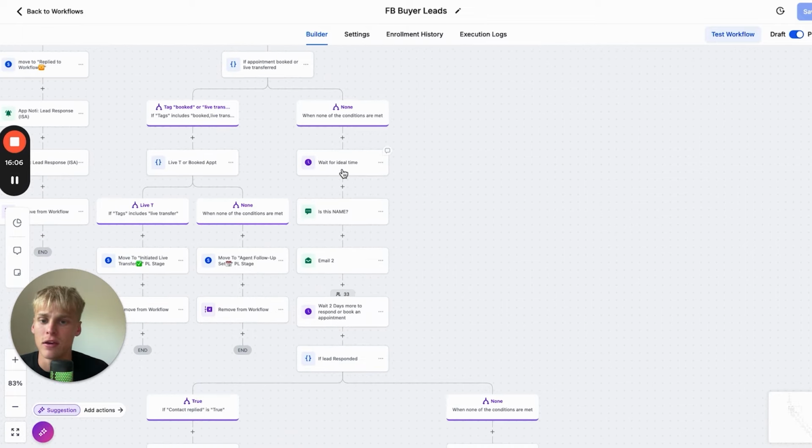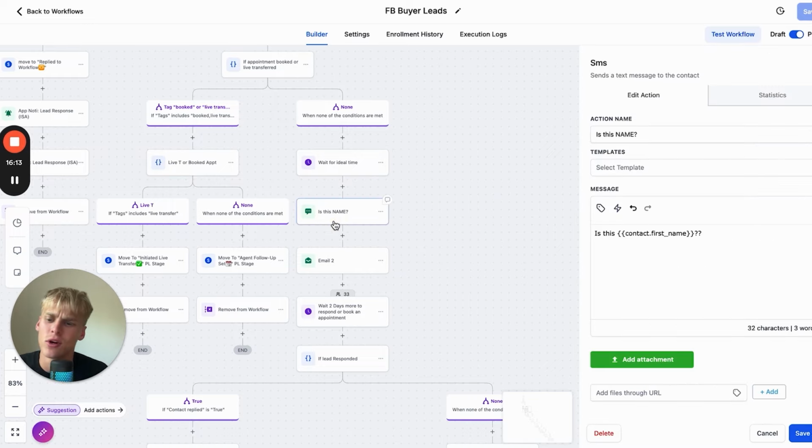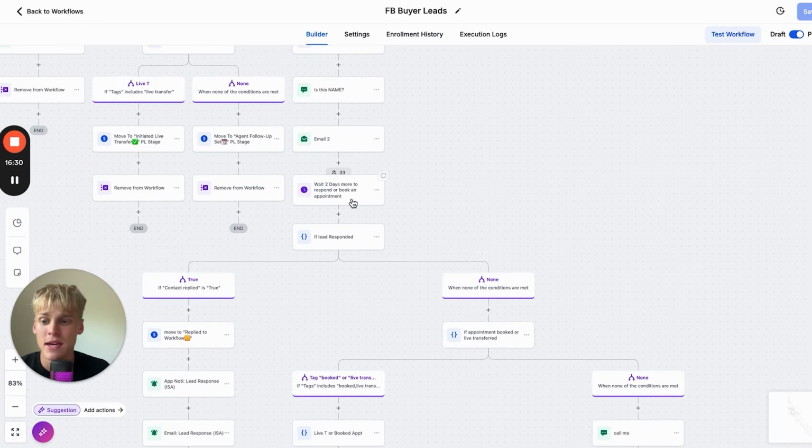If no, it waits another day for an ideal time, and we send them a simple text that says, is this first name, question mark, question mark. We're just trying to get a heartbeat out of them, a yes or a no, or why are you asking? We want to know that this is at least a correct number, a live line, not an old phone number. Then it waits 2 days. Did they respond to that text? If they do respond, it instantly notifies our caller.